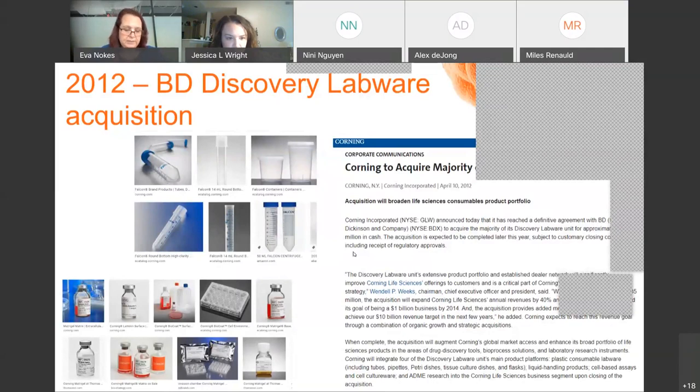And then also with Discovery Labware came along Matrigel, which you may have heard of, and a lot of other coatings and coated plates. So different cell types might need a different cell surface or a coating so that the cells can attach and they can grow better. And each cell type is going to have their own preferences and what they need. And so with Discovery Labware came along all these biologics products. So that just further expanded everything in the cell culture realm.